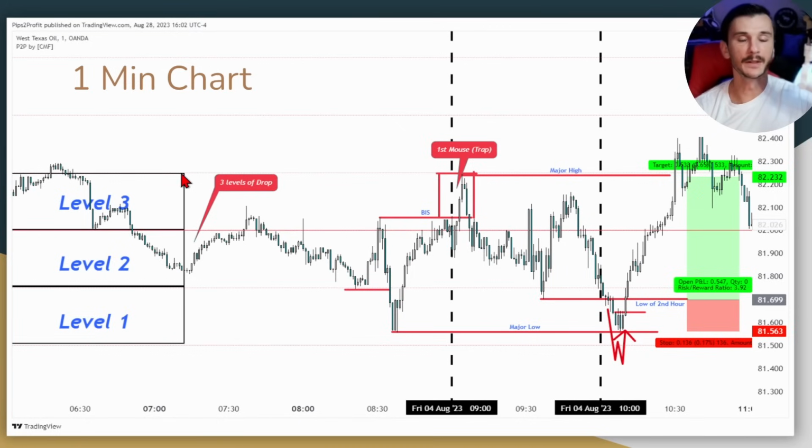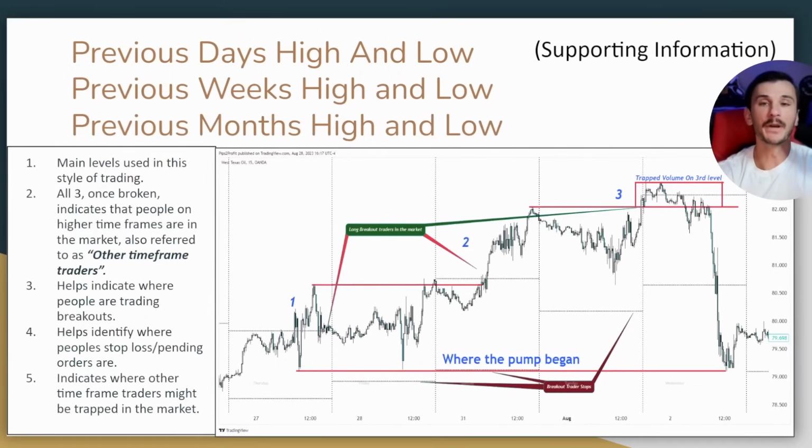Okay, so let's take a look at some of the supporting details. We had 3 levels of drop. We had the criteria on our side. We had break in structure. Market structure is looking good. We've traded back down into the low. We've got time. All of these things playing out. The pattern, fantastic.